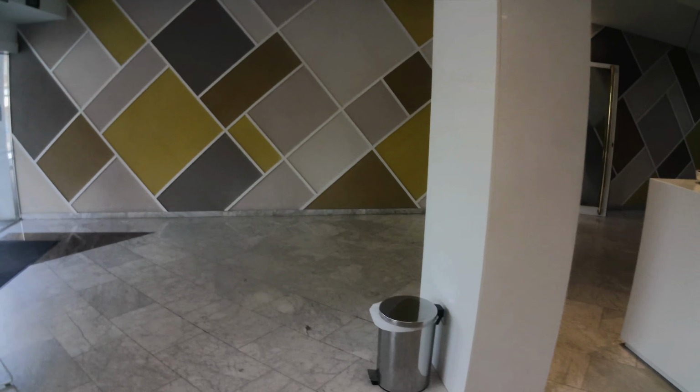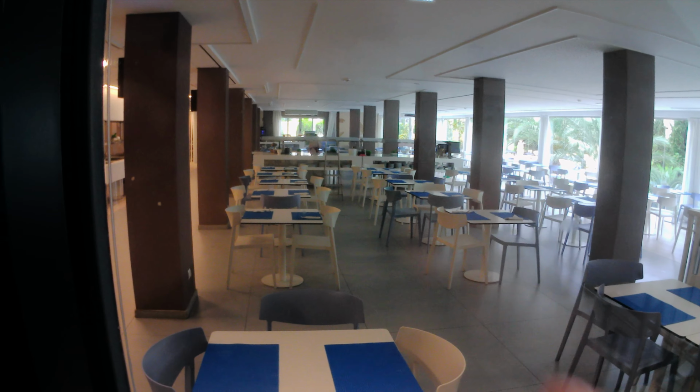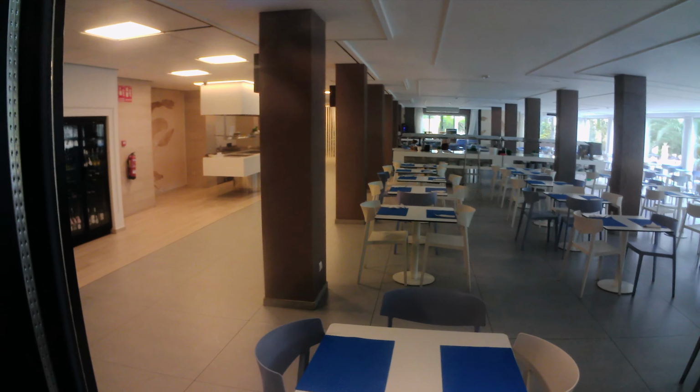Restaurants in here. I'll show you this tonight because nobody's posted a dinner video yet. So that's the restaurant there, and all the food is down there on the left. And then that middle part is the salad bar. And then you've got all your breakfast there. Well, it is breakfast as well. But I'll show you the different coffee machines as well. So let's carry on down to the bar.